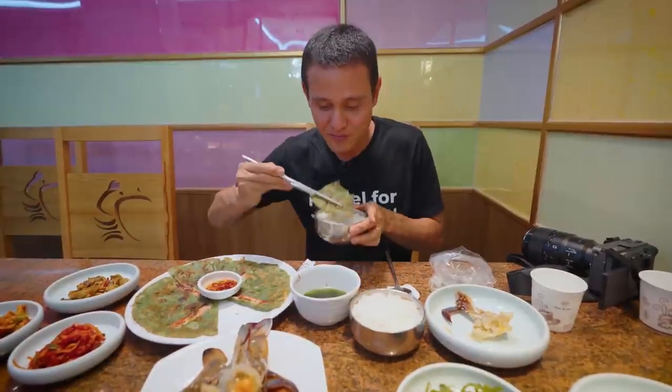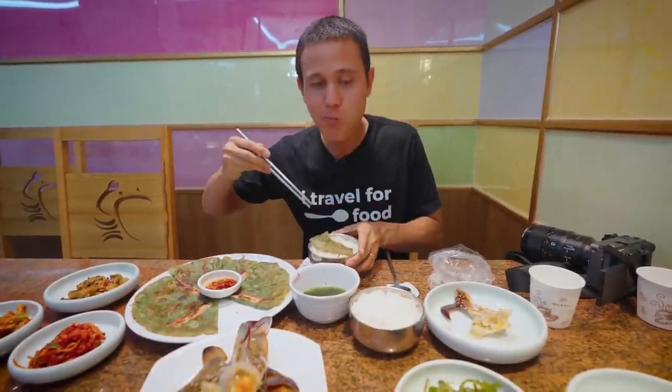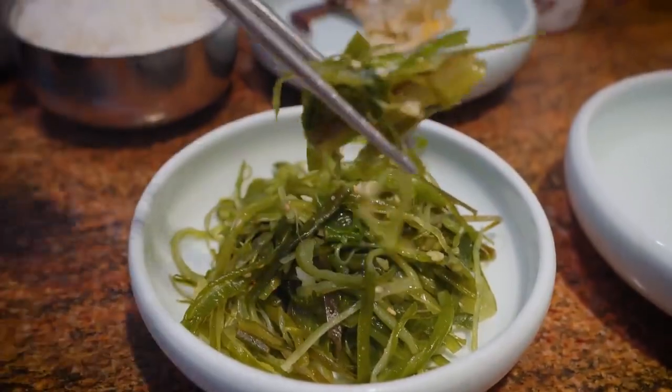It's not a strong flavor, it's not a strong seaweed. Really neutral tasting, has a little bit of texture to it, but it's very nutritious. Really fine, really delicate. Oh, that's really good. We have some more seaweed as a banchan, so we have a lot of things from the sea here. That has a totally different texture. More of that crunch, that kelp crunch to it. Tastes a little bit garlicky and a little bit sesame.